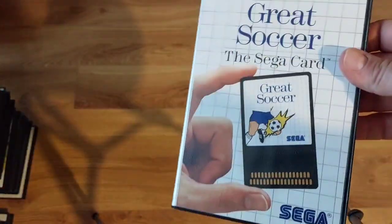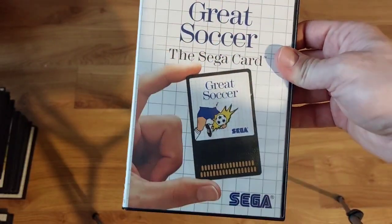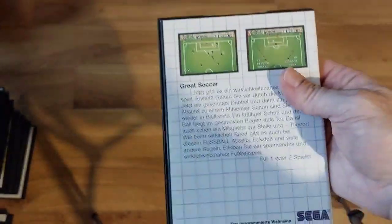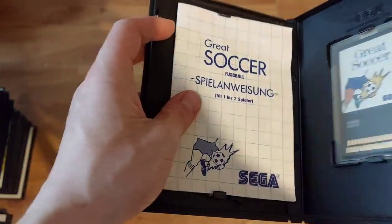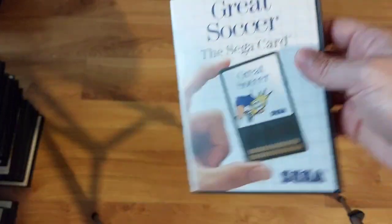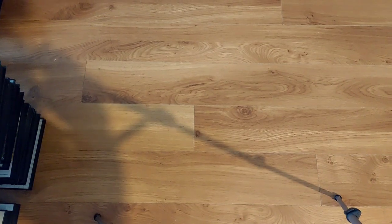And we have by far and away the hardest Sega card game to find, unless you count some of the very limited hang-on things, like the red one. This, as a standard release, is very hard. This is the German version I got. It's all complete in there. But yeah, this again would have been up on the more expensive end, like something like 50. So that is half of 2012. I'm going to get the rest now.